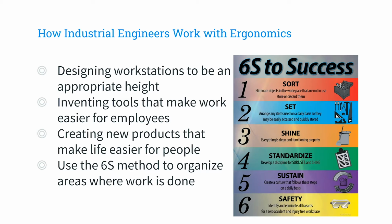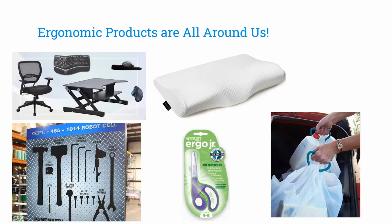And then most recently added to the 6S methodology is safety. So using things like eyeglasses, painting aisles on floors, and many other precautions to make sure that workers are staying safe in dangerous environments. So ergonomic products are all around us.